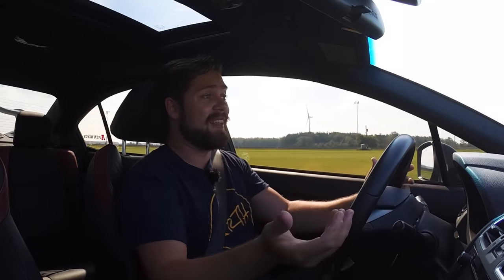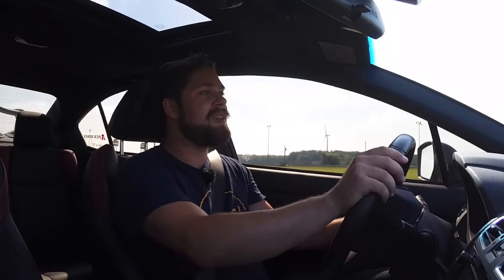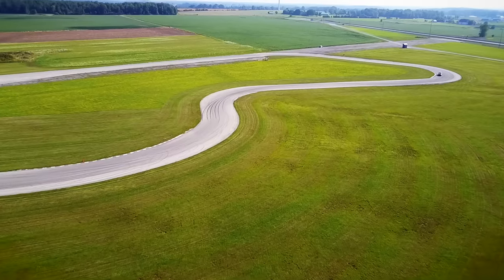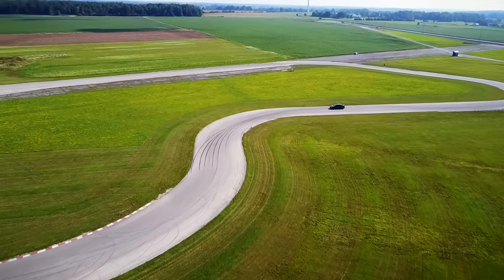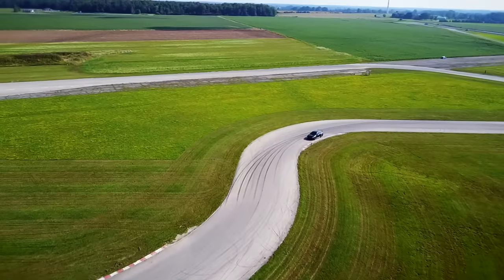100%. I like it. It's a fun car. I'm always game to drive an STI. The STI was as good as ever. No better, no worse. So I hustled back to the pits because I was dying to drive the Type R.